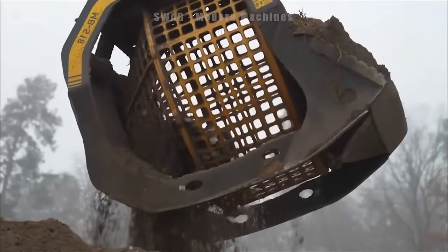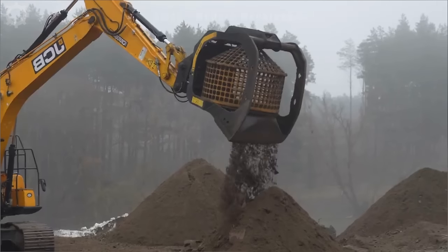This screening bucket screens accurately and conveniently when it's mounted on the excavator.